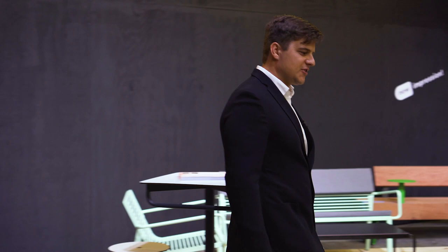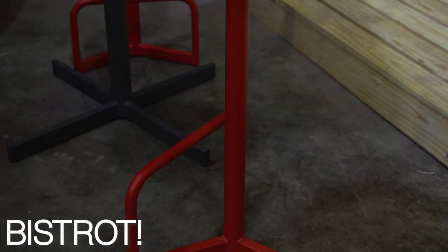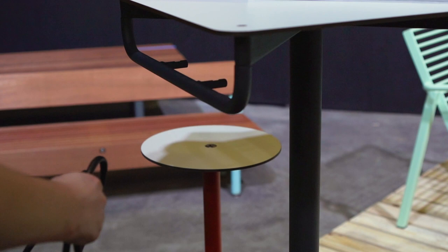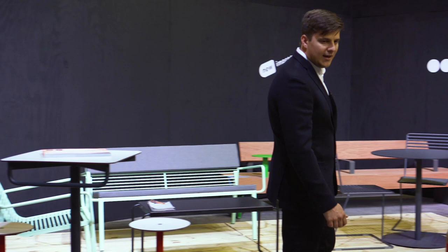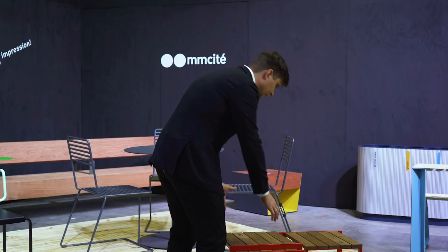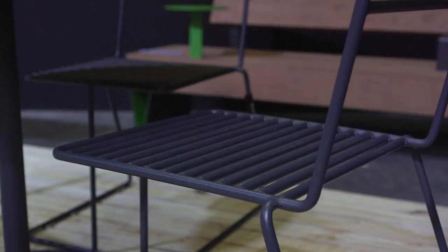This next section is our movable furniture section. Starting off with the Bistro Bar, this is a bar height table and bar height chairs, either firmly fixed or movable. It features a really neat bag hanger because it's bad luck to put a purse on the ground. And the Bistro collection also features stackable, light chairs that can be moved around during a dinner party. For true public spaces, the Tina collection is a great choice, and it comes at an affordable price point.